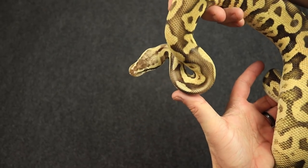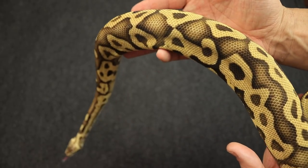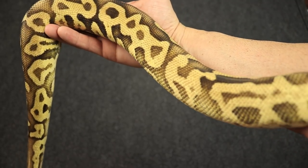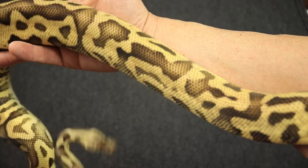So the visual production from this guy will just be amazing. I just can't wait. Look at those patterns. That's just phenomenal. So, firefly leopard 100% het for Desert Ghost.